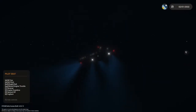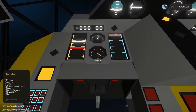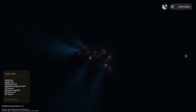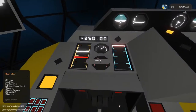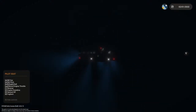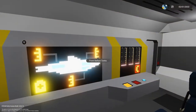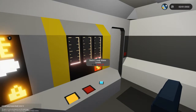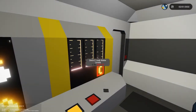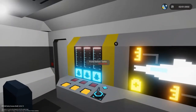Wait. Okay. What are we at? Okay. Should be good. Should be at basically 240. Okay, we need to check out stuff. Oh boy. We have, let's see, water levels. That's, let's see, leak water levels. What happens if we turn the pumps off? What is the red? These?